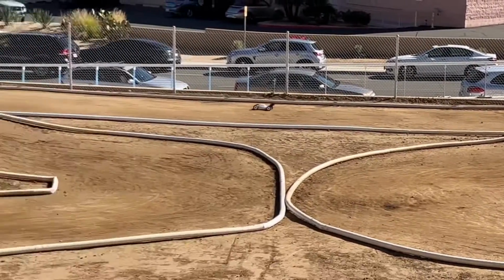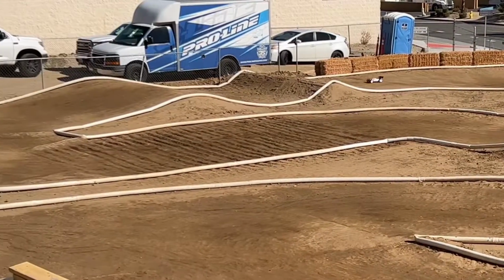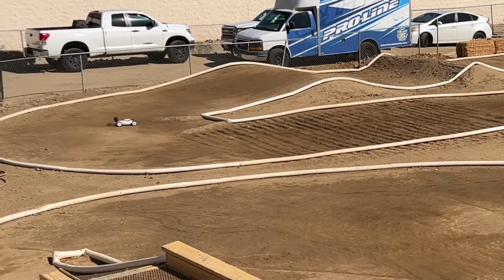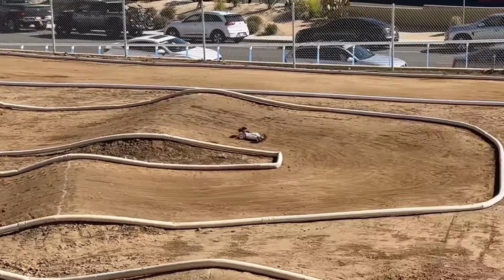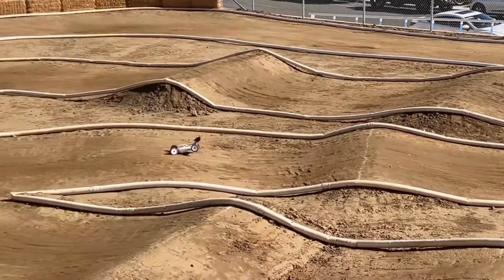And I'm sure that most of you, like me, have also raced on some 10-scale tracks, which are just too small, right? They're too cramped. You don't really get to open it up or stretch the legs of your car. And so I had a good time over there at Palm Desert.